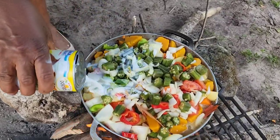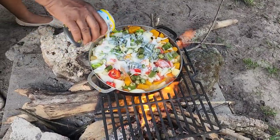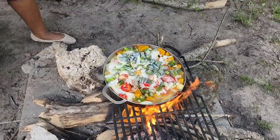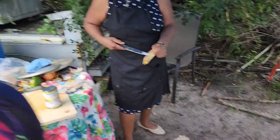Yes, please. So we'll put in the coconut milk now. Can I see? Can I taste? No, Bobby, they have to wait till it cooks. I bet it's going to be real good.